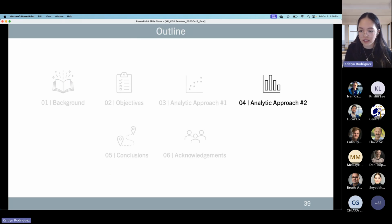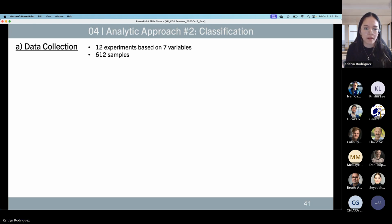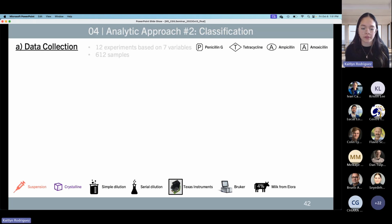Now for our supervised classification approach. Again, we have our three subsections of data collection, data analysis, and results. In contrast to the last section, where we had our threshold of detection experiments, now we're working with 12 different experiments based on 7 different experimental variables we are interested in investigating. This gave us a total of 612 samples to work with, instead of the 12 samples for that crystalline tetracycline example. In this next bit, I will show a representation of what these 12 experiments look like, however I won't be going into much detail on that.